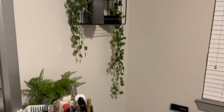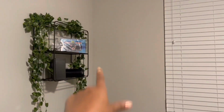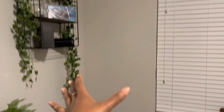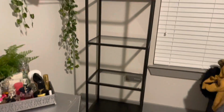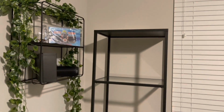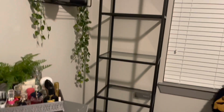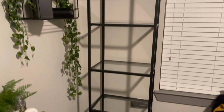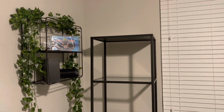Do not mind the mess everywhere, but I plan to put it in this little corner right here, and I have this black shelf right here already. So I feel like that will go together and look good. So I'm gonna place it right here so we can see how it looks. So this is how it's looking. I think it looks absolutely amazing in this corner, and I'm gonna put all my handbags right here so they can be properly displayed. So I can actually see all the bags that I have.